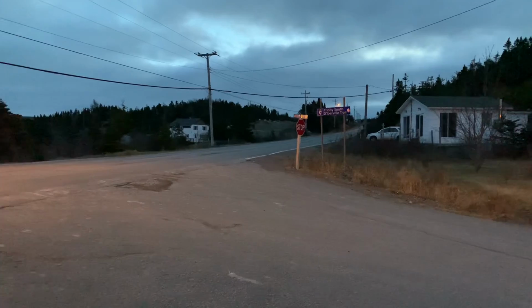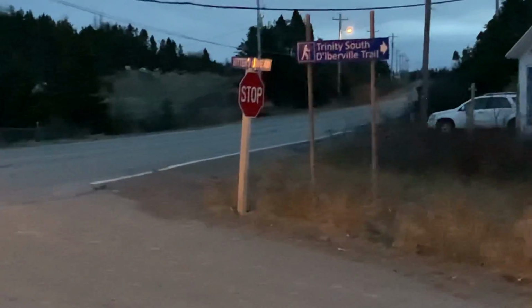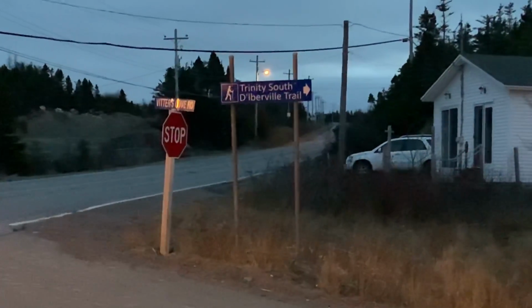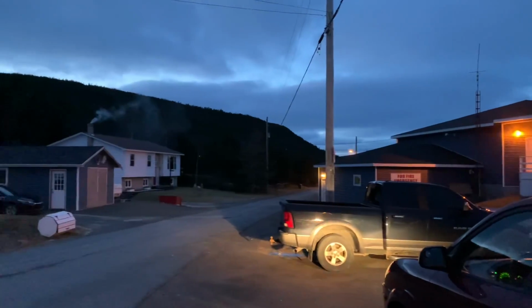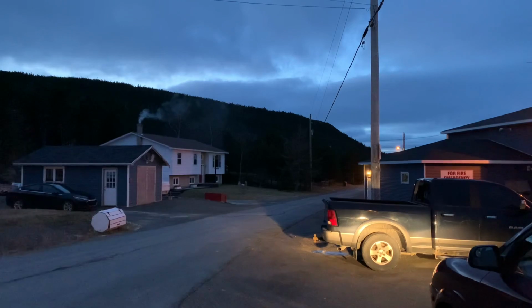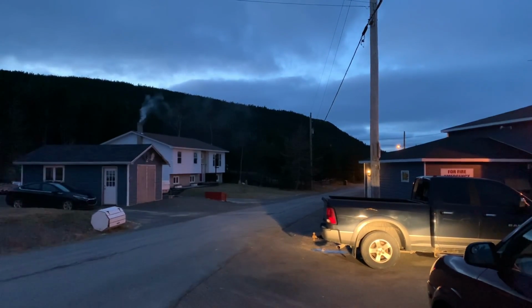I'm working on some borrowed light here now to show you the turnoffs on the main road. So for Vitter's Cove, you can see that there's a sign here, and this is right beside the municipal building. So you turn down on the left side of it and go out to the end, and you will get the start of the trail that goes to Heart's Content. As well, you will see Vitter's Cove Beach out that way.